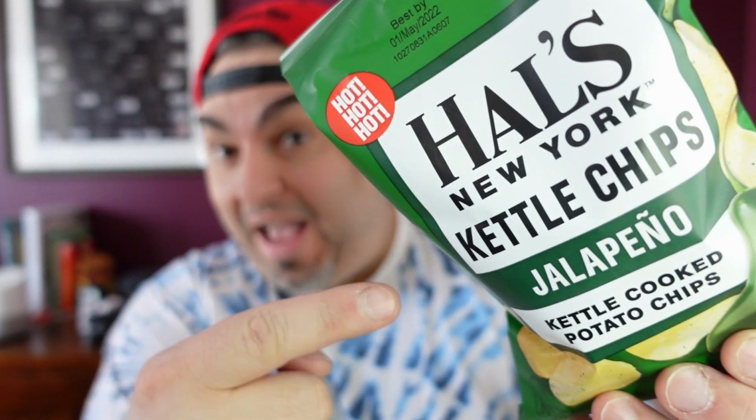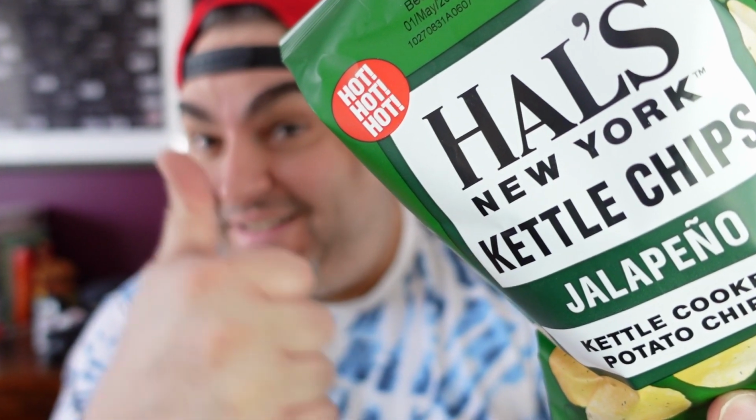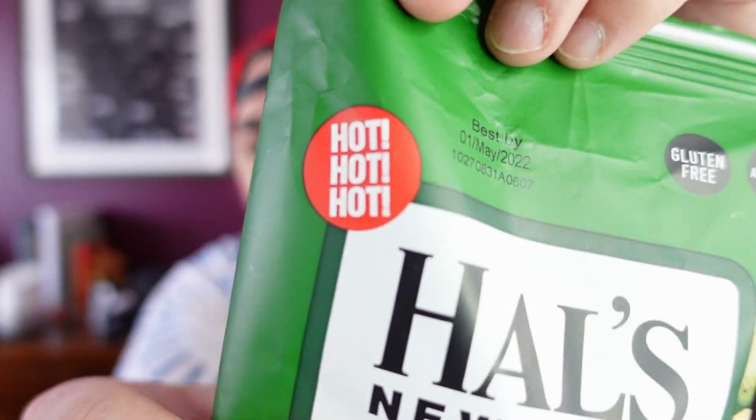So going along with the spicy theme, I ended up with these Hal's New York kettle chips, jalapeno flavored. We didn't get enough spiciness with this sub with 17 components of different spiciness levels. Anyway, let's see how these taste. Looks normal enough. I mean, ooh, it kind of sneaks up on you. I was gonna say, it says hot, hot, hot, but it wasn't very hot. It takes a minute for it actually to catch up with you.